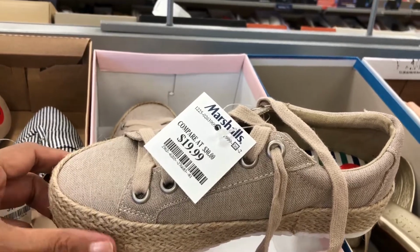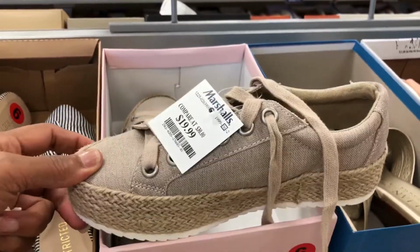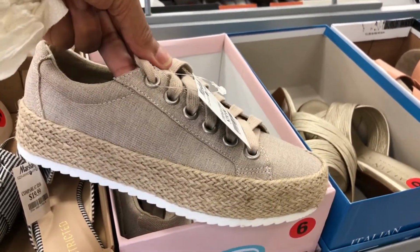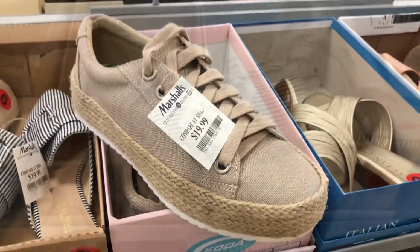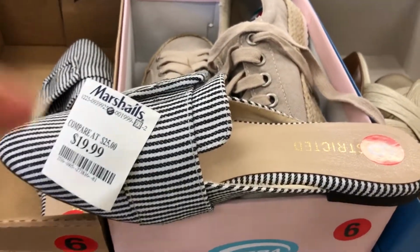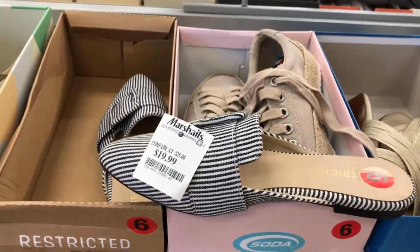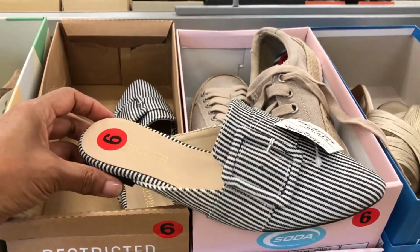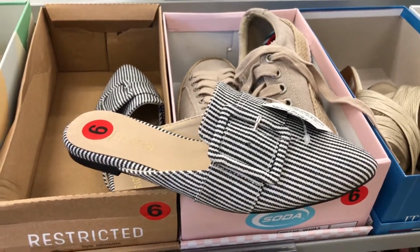These sneakers are by Soder, $19.99. It's a tan color with a rope heel. These sandals are by Restricted. They are blue and white, $20, with a buckle. These would be good with a nice summer dress.